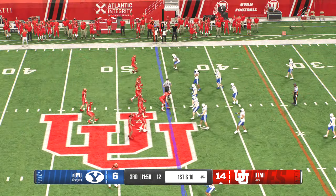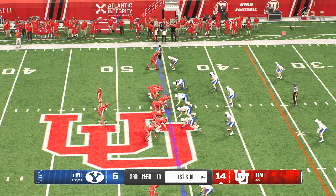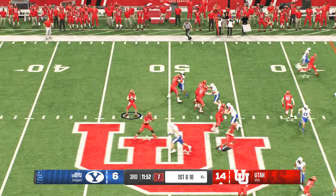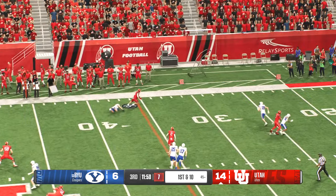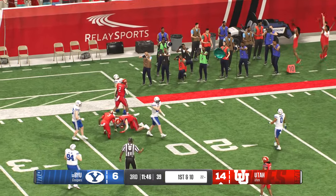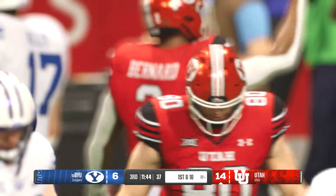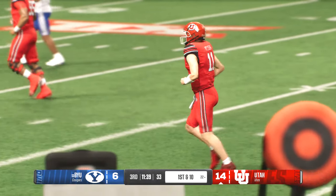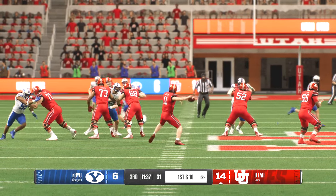And the Utes will line up on first and 10. To the air, it's Wilson. Grab made by the tight end. He gets past the tackler into open space now. Tackle made after a big gain. That'll put him over 150 yards today, Kirk. He is putting on a show on this big stage.